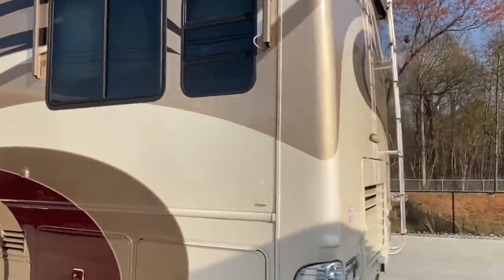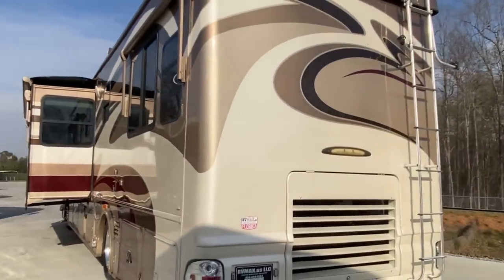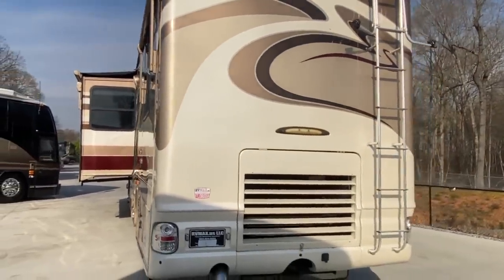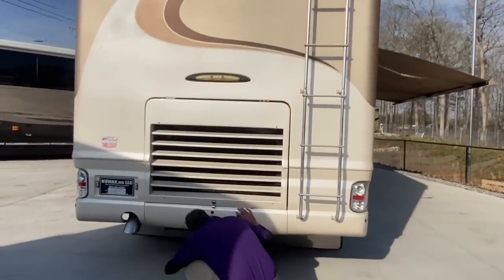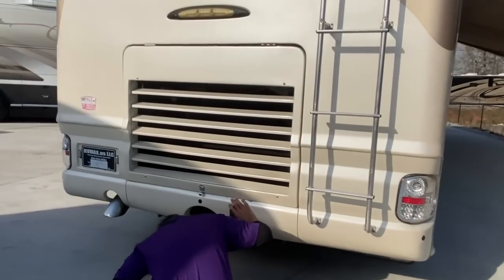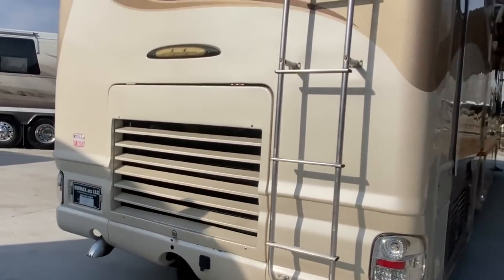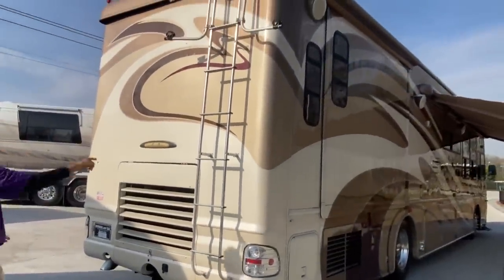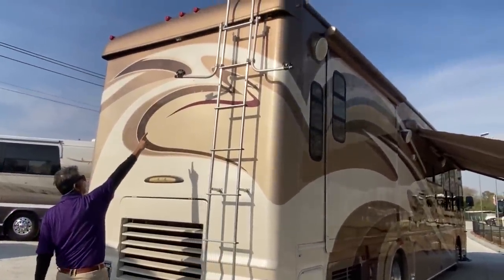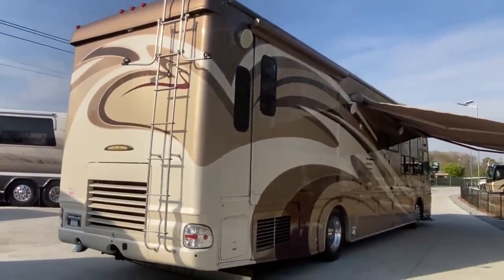Fiberglass roof. I mean, this is in really good shape. Got a big bedroom window awning. Let's see, we'll come around back. Should have 10,000 pound towing capacity. Indeed, it does. We got an ISL 400. I like that motor a lot better than those 350 little motors. Got a little bicycle rack back there and a few little scratches, come free of charge, probably from bicycles or something. Got a nice newer backup monitor.